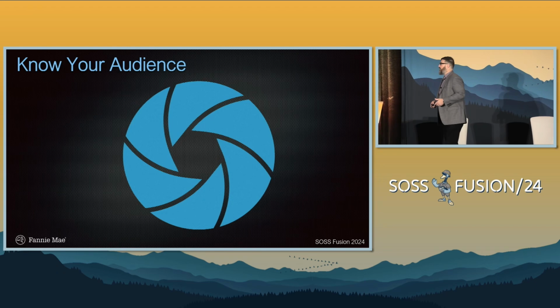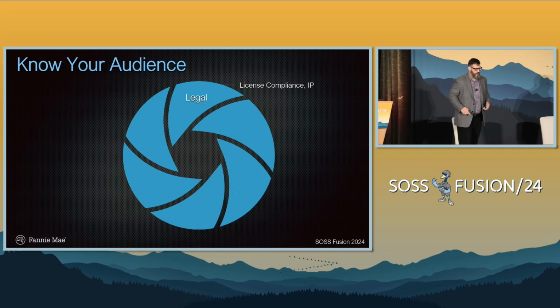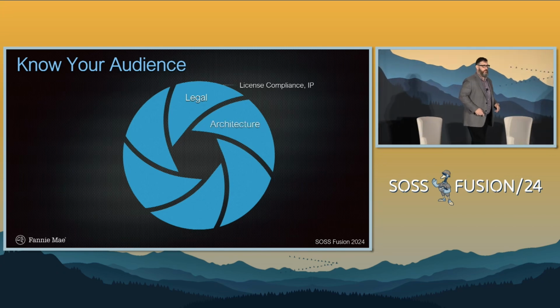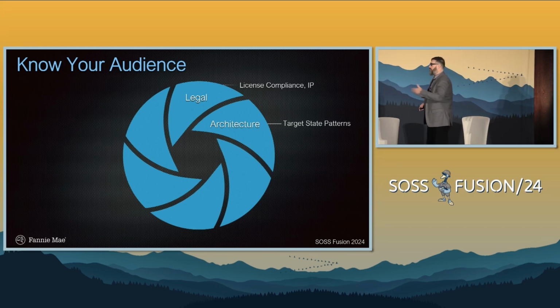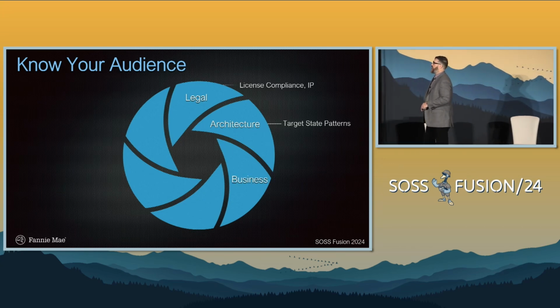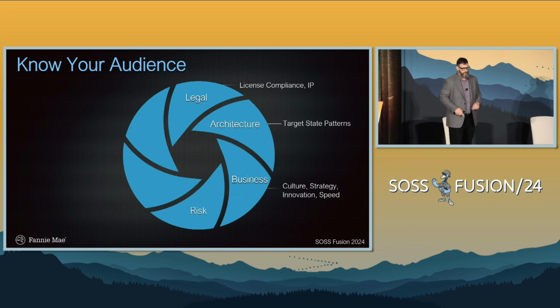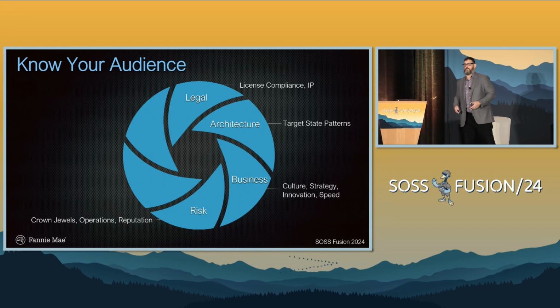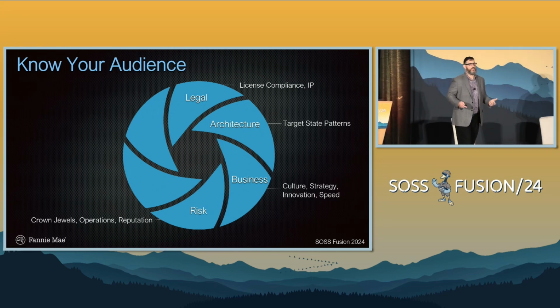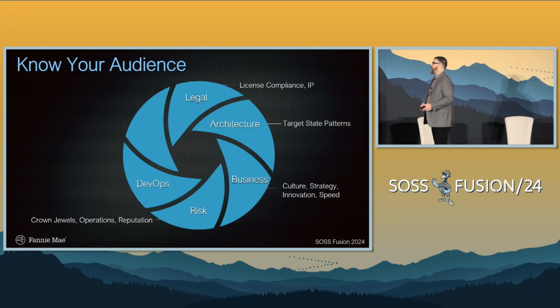And so I would venture to guess a lot of you have a lot of these same groups in your organizations. And they care about the same stuff typically, right? Legal cares about license compliance and IP. Don't let the IP out the door. It's a big problem. Architecture. Business, what do they care about? Speed, innovation, strategy, risk. Not just operational risk, but financial risk, reputational risk. That's big. Everybody remembers 2008. All right? So that's important that we manage that.